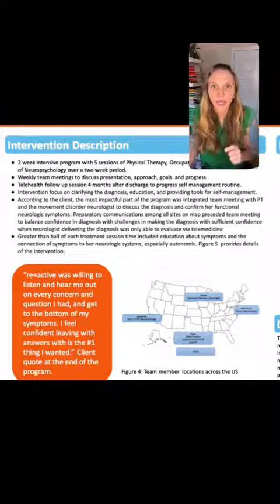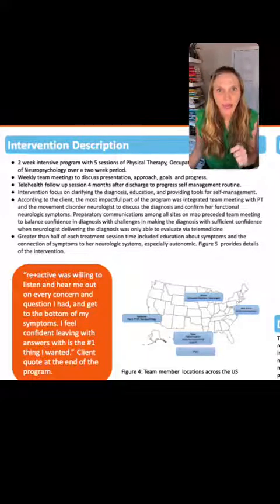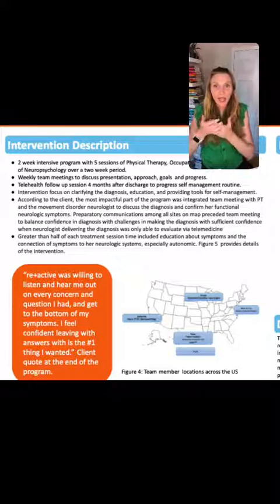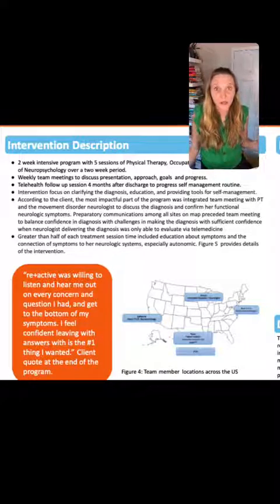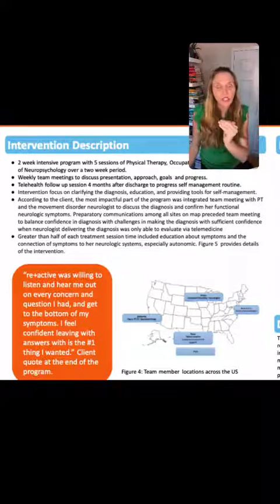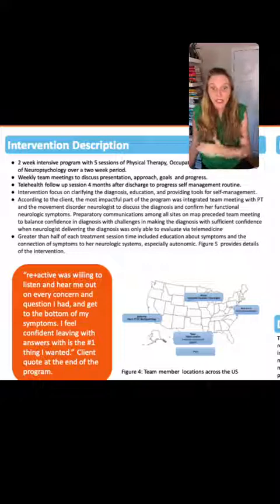It says, "Re+active was willing to listen and hear me out on my every concern and question I had and get to the bottom of my symptoms." That's where the pie chart comes in handy. "I feel confident leaving with answers, which is the first thing I wanted." So this was a short intensive, only 2 weeks. It's not that we were going to make huge changes to every part of the nervous system at the time, but we could get to the bottom of things and get some answers and start on that pathway of understanding and implementation. And that's exactly what we did.